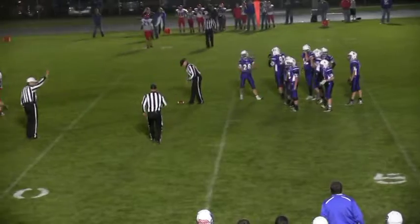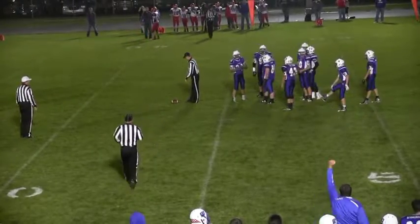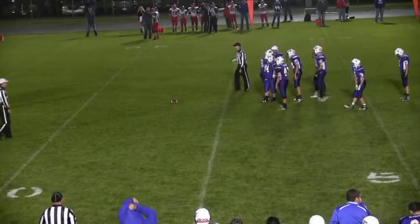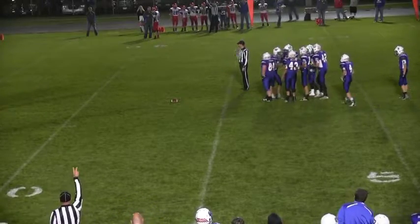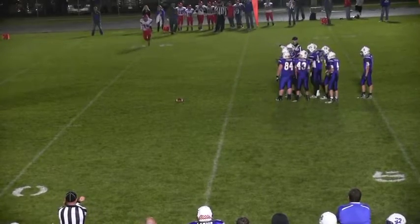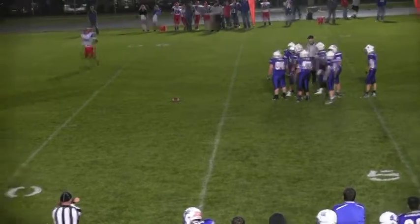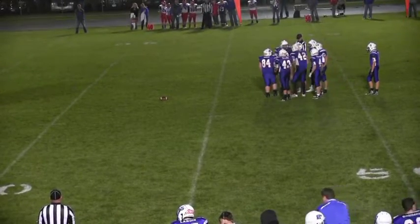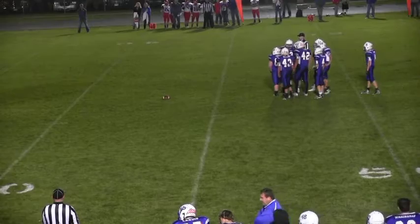Back to the 39. I'll take it back. Sorry about that. Didn't look at it right. He's at the 42, 43-yard line, so it's going to bring up second and 13. Second and 13 from the 43. 3:35 and counting here in this contest. Score remains 50-8.